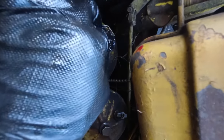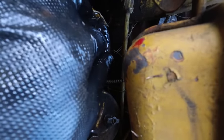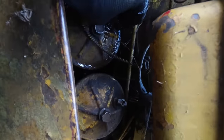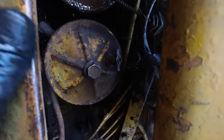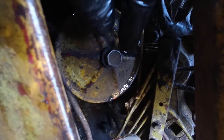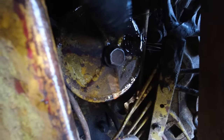There we go. That didn't take long. Just a little air come out of there. And shut it again. And wait for this next one. Yep, there it is. So we'll close that up. So that's purged all the air out of the filters.